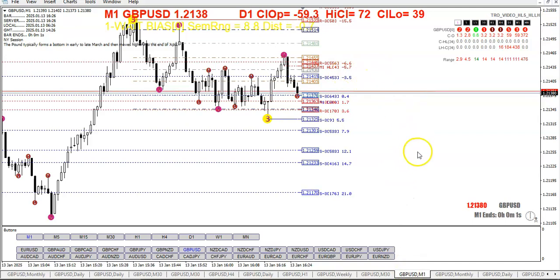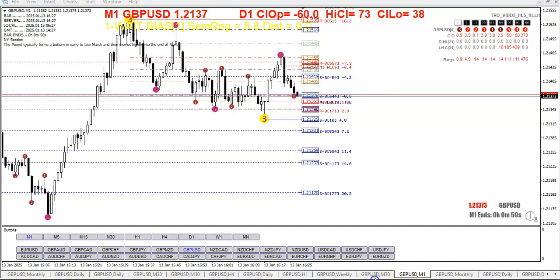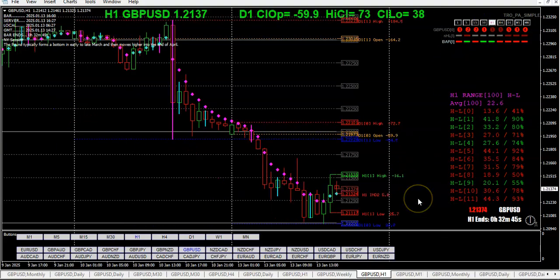Yeah, I was noticing that as well. And on the H1, which is interesting, excluding this hour, we had 42, 33, 27, 28. And so those are really nice price moves within the hour as well.